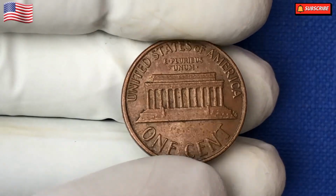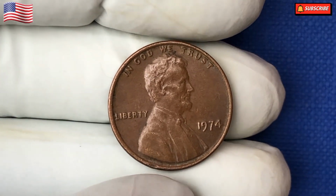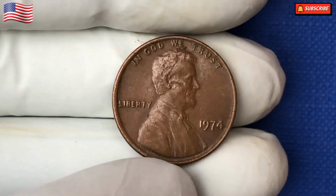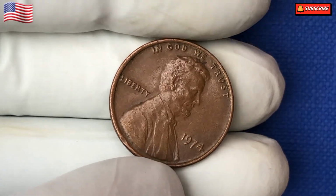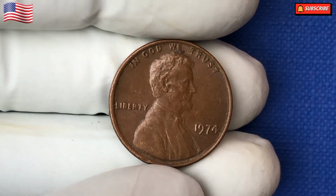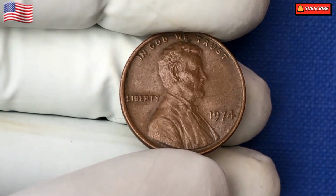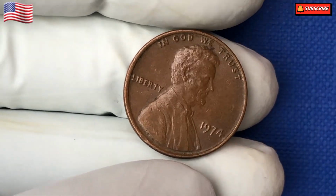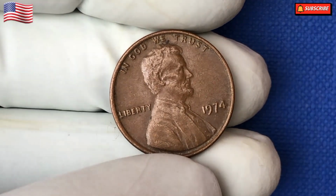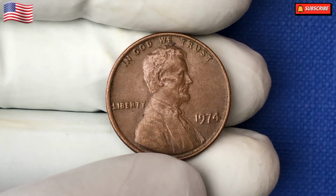The 1974 1-cent coin, much like its counterparts from other years, was produced during a time when pennies were in high circulation. In 1974, the U.S. Mint was still working under the same familiar design that has adorned the penny for over 100 years, Abraham Lincoln on the obverse and the iconic wheat ears on the reverse. These classic designs have become synonymous with American currency, and even though the penny's role in the economy has diminished over time, it's still a coin that holds a special place in the hearts of collectors.